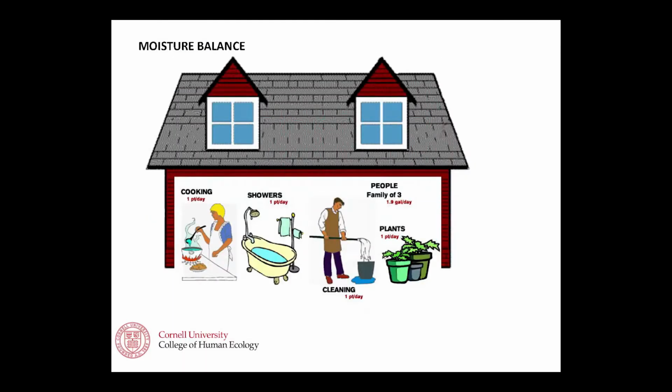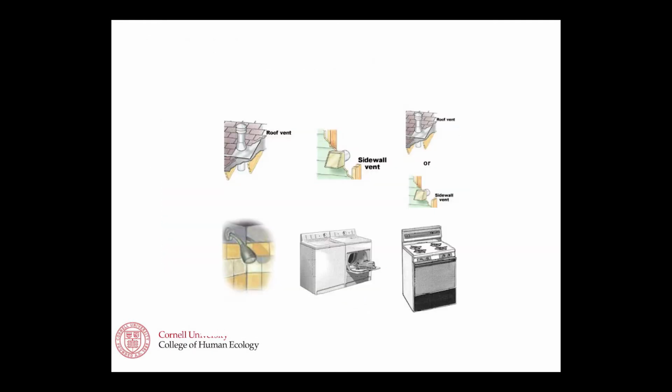Some moisture is beneficial in a house. The key is to maintain a moisture balance. The typical household of 4 produces between 3 and 6 gallons of water per day, just from normal household activities. Cooking, cleaning, pets and plants give off moisture. If you have these ventilation sources in a house, you shouldn't have moisture problems if you're controlling relative humidity. And that is that you are exhausting moisture from every room where it's being produced.